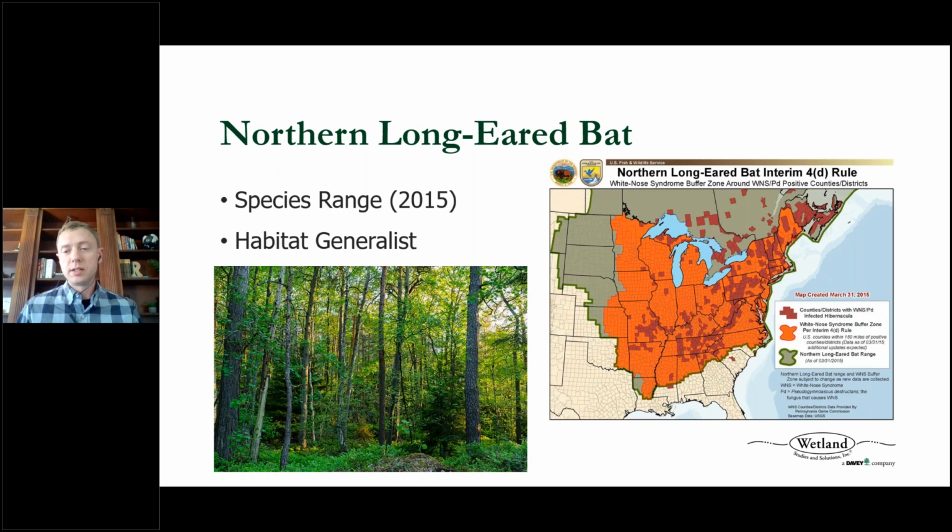So really, we do find it all across the eastern US, and if you've got forest on a property, there's probably bats that are occupying that property at some part of the year.